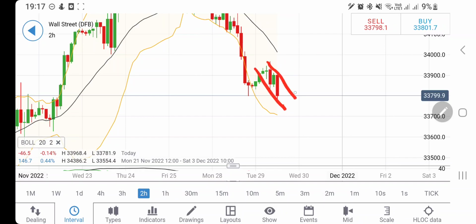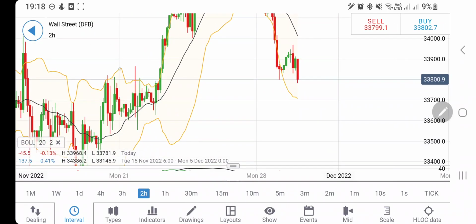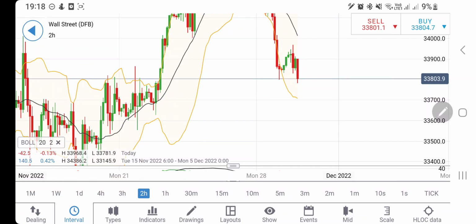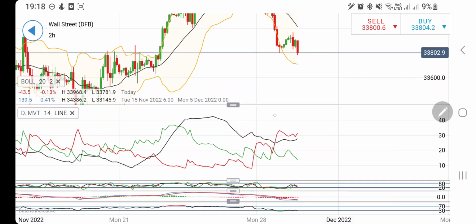If you look at the 2-hour charts, lower highs, lower lows, trying to trade in this channel. Probably it has taken the support at the right levels, and above 33,900, 33,920, certainly we may see a breakout on the upside. Below 33,750, certainly you can expect a good draw for 33,700. Now remember, 33,700 levels also very good support levels here, and 33,600, 33,700, 33,500. So this zone is going to be extremely important for Dow Jones.